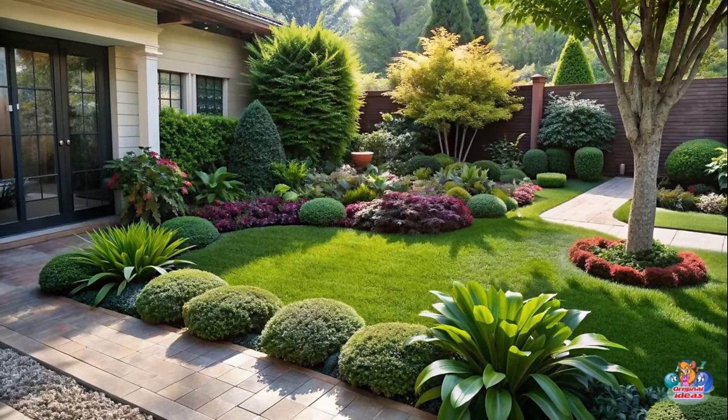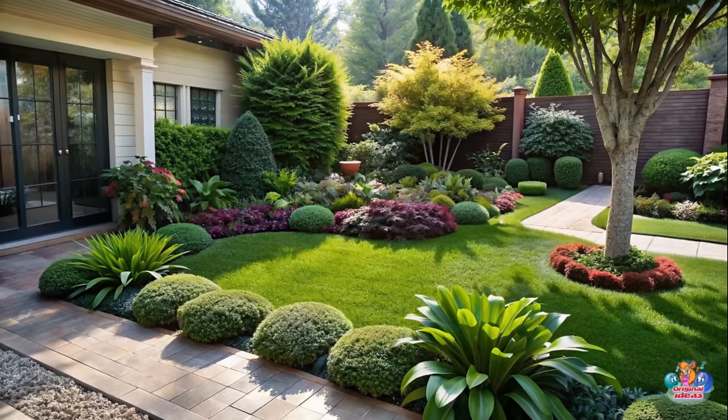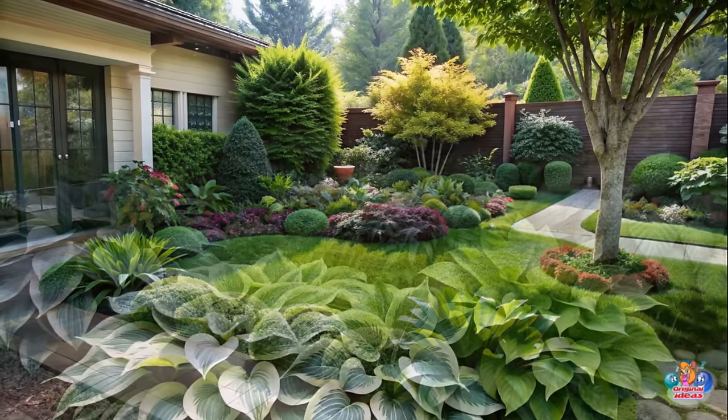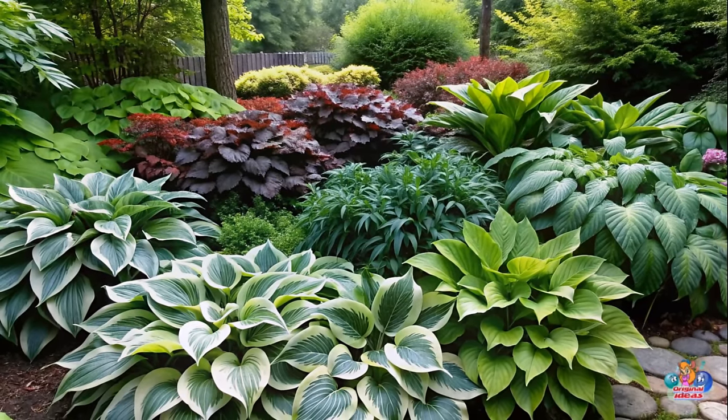In this article, we will explore the art of shade garden design, focusing on essential elements, plant selection, and the overall aesthetics that can elevate your yard to new heights of beauty and serenity.